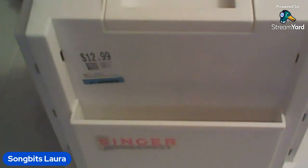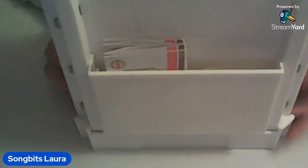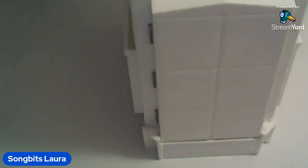So this. Singer. $12.99. Sewing box. Maybe it's for a serger, I don't know. But it's vintage, and it's cool. And it's got scissors in it, and I'm a collector of scissors. Right, so you take, but you can't even see.